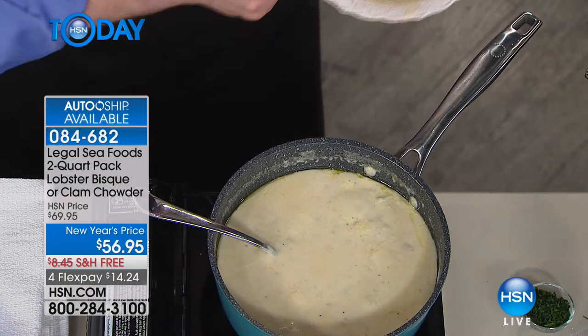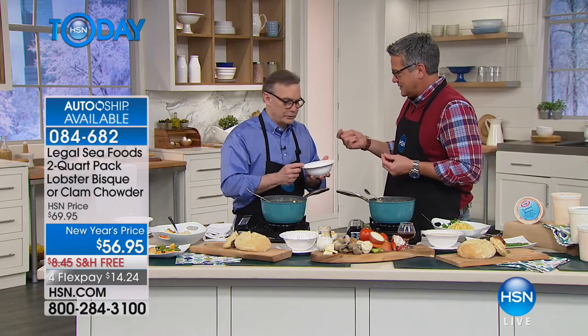Also, what I love about it, Roger, that you guys do, it's not like gooey paste. Why do people make their chowder so thick? It's for filler. They think the thicker the better, and it's not thicker the better.